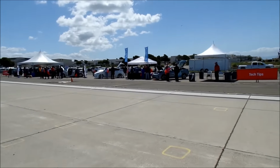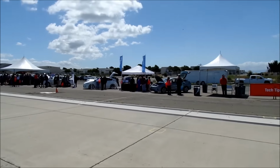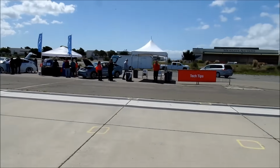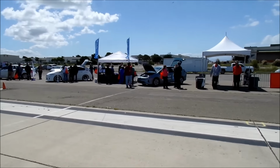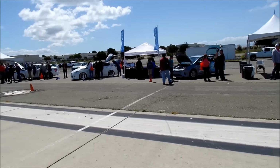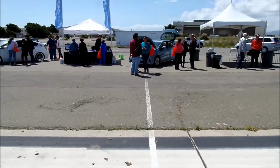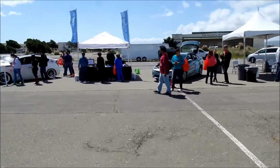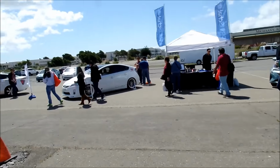They say that the fourth gen Prius is one of the best handling Priuses to date, because it has a full independent rear suspension now instead of a torsion rear suspension. So that's pretty cool. And I've driven one, and it seems okay. I haven't really got to drive it to its performance limits.